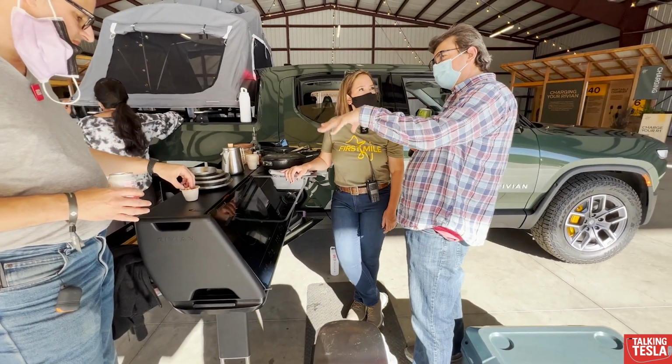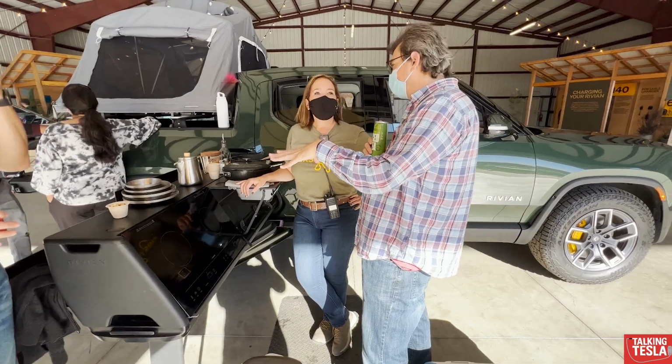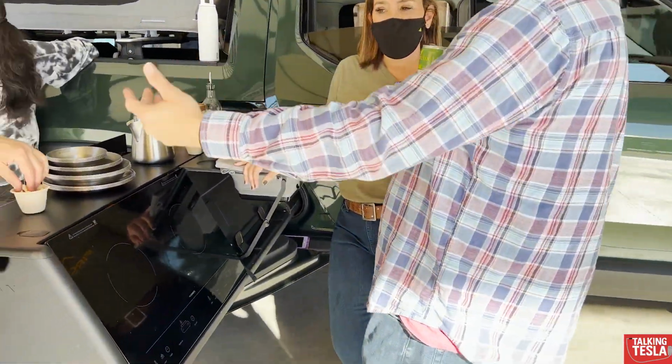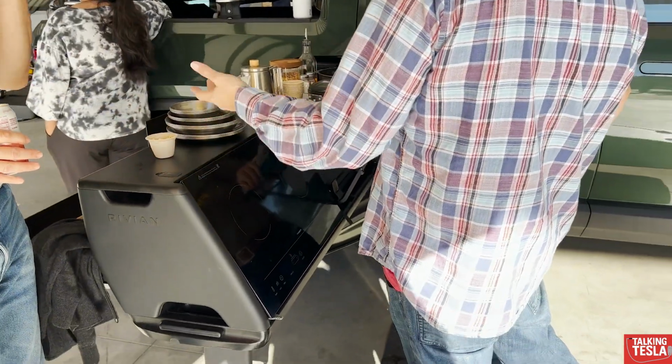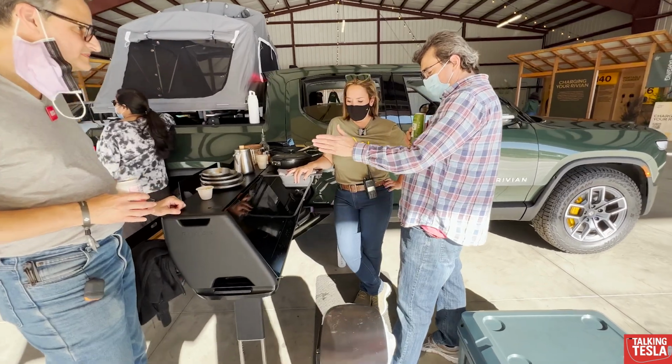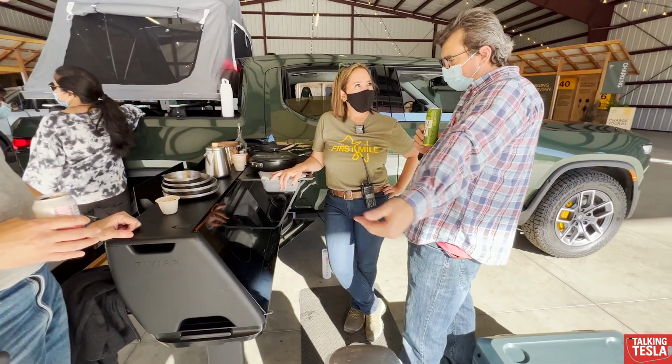But the shuttle in and of itself, I think, is like a $1,500 add-on if you get it separately. And so then you could theoretically add the kitchen after. Yeah, you can potentially add it at some point after. Absolutely. And so the leg itself, does the leg automatically pop out when you slide it out?